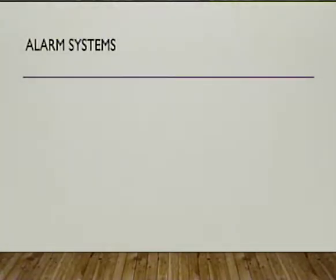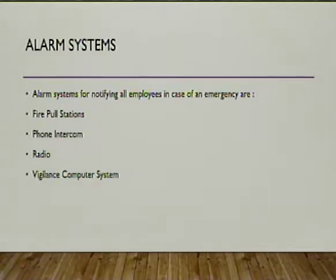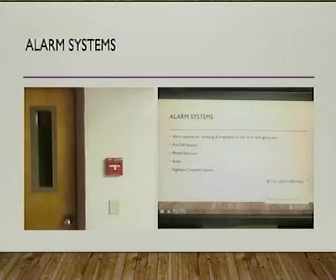Alarm systems. Alarm systems for notifying all employees in case of an emergency are fire pole stations, phone intercom, radio, and the vigilance computer system. So the picture to our left is a picture of the pole station.